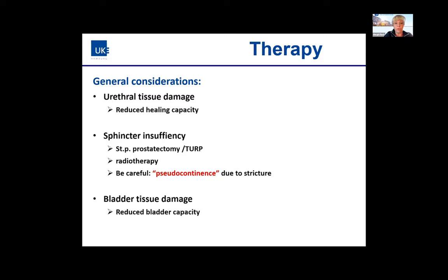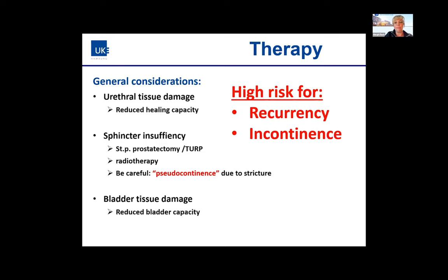And be careful, some of these patients have something we call pseudocontinence, because they already had an incontinence prior to stricture formation, then they get the stricture, and because of the obstruction, they develop continence. So it's a pseudocontinence. If you treat the stricture, the patient will be incontinent afterwards. And in addition, especially in those patients who had an external beam radiation, you may have bladder tissue damage, and this may lead to reduced bladder capacity. So this patient collective has a high risk per se for recurrence and incontinence.